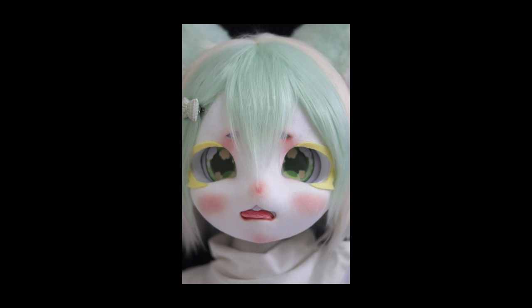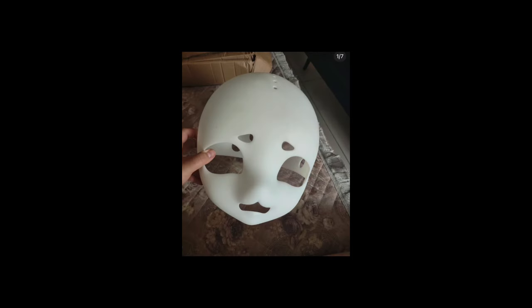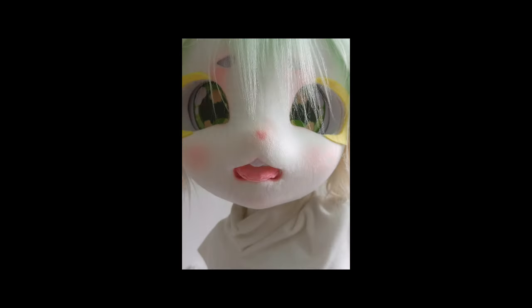And if you sweat in these kind of fursuit heads, because the shell is plastic, you can just easily wipe it off. And disinfect it, obviously. You really don't want to be that one furry at the convention who absolutely stinks.